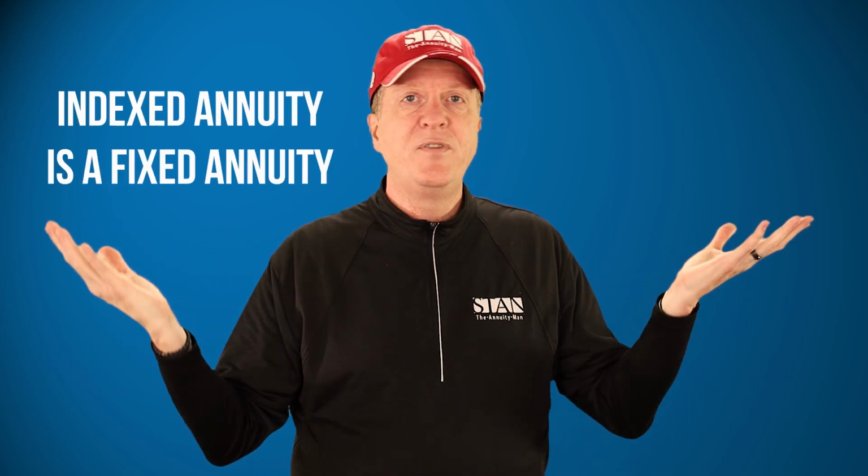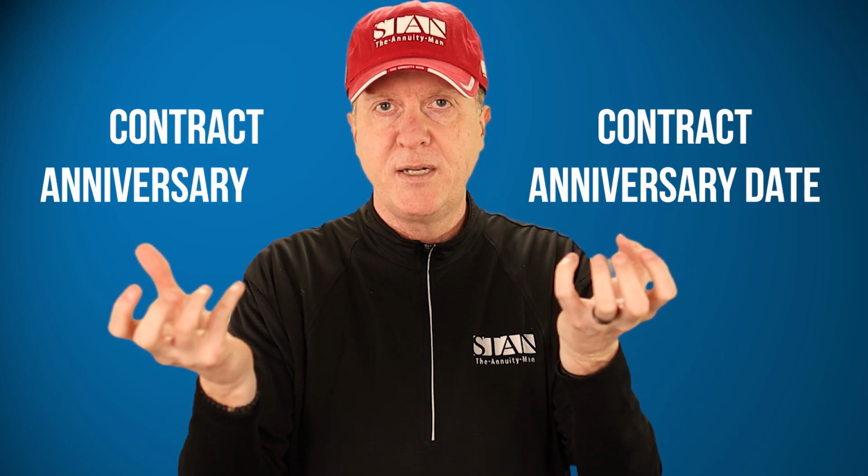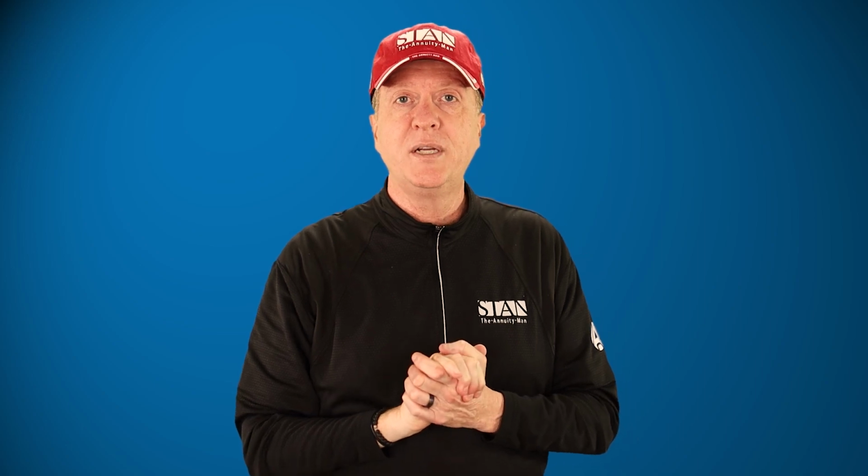Because every single year with your indexed annuity, remember, an indexed annuity is a fixed annuity, but with these options, contract anniversary date to contract anniversary date, whatever those gains are, they lock in permanently. So the hope is you're stair-stepping and locking in gains over time. So every year you're getting a little bit, and the next year starting at that locked-in gain amount. Okay? Sounds great. It's a great chart to look at, if it all works perfectly.